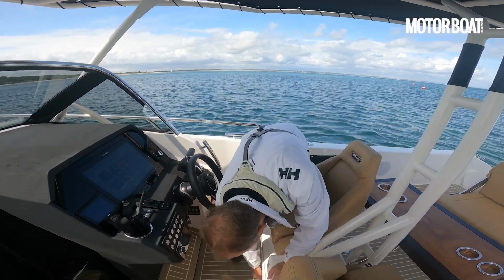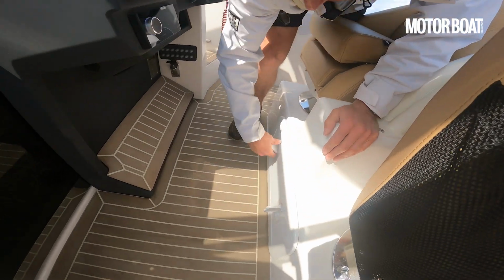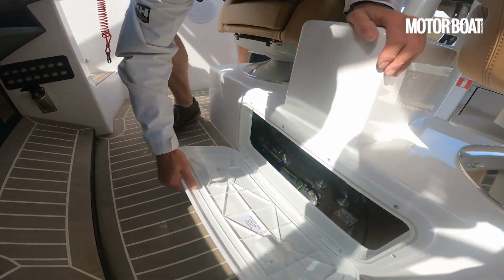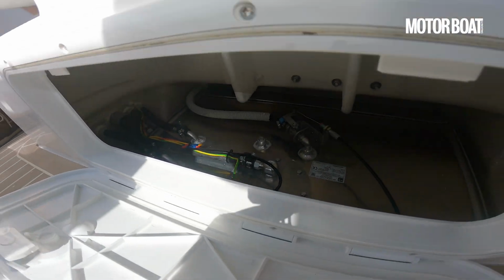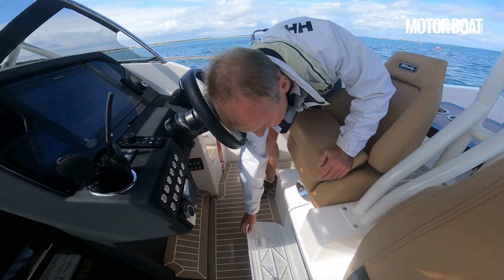And there's even a little bit of extra storage, I think, under here. There you go, you can see there's access to the fuel tank, but again, somewhere you can probably store 1 or 2 things if you need to.